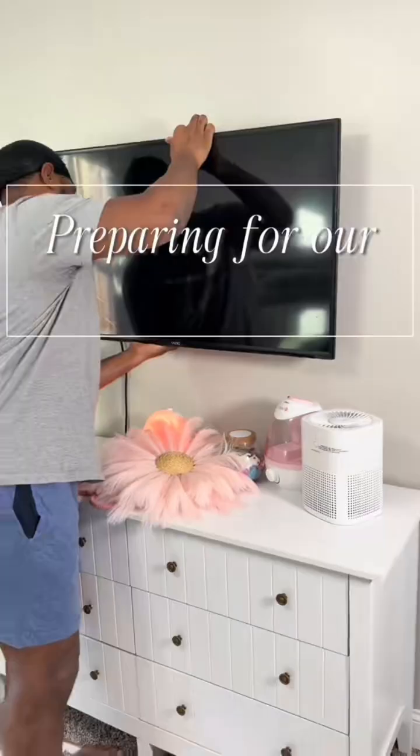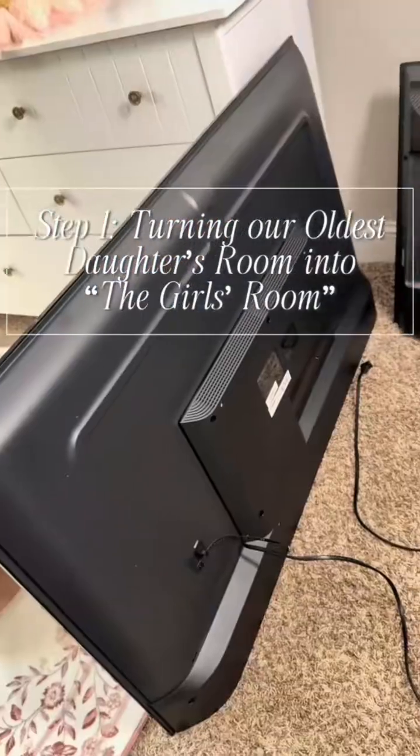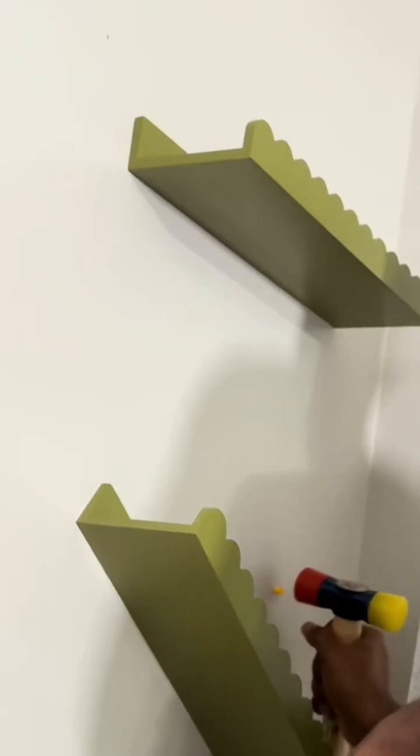This is part 9 of preparing for baby number 3, our first baby boy. Step 1, turning our oldest daughter's room into the girls' room. So I'm going to use this video to kind of address some concerns that some of you may be having. Let me first start by saying there's nothing wrong with same gender siblings sharing a room. As Christian parents raising up disciples, I actually think it's necessary.